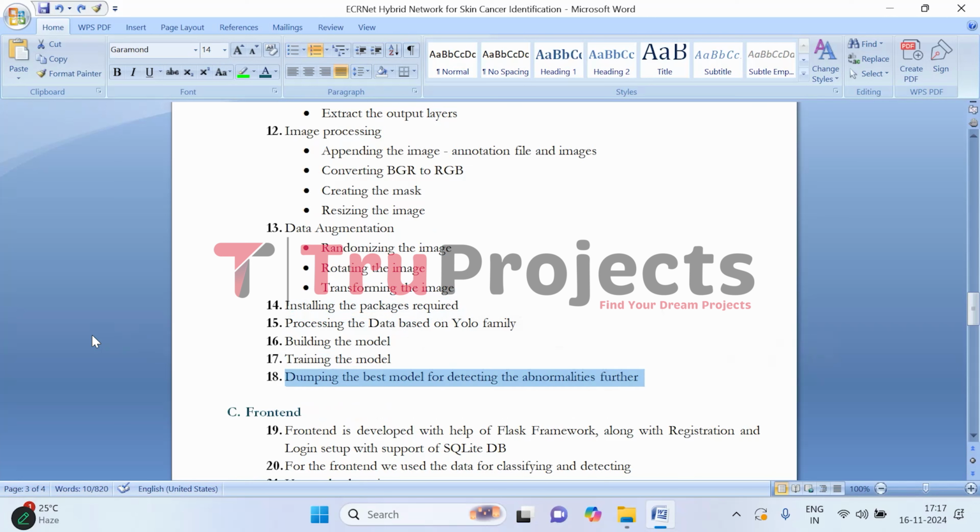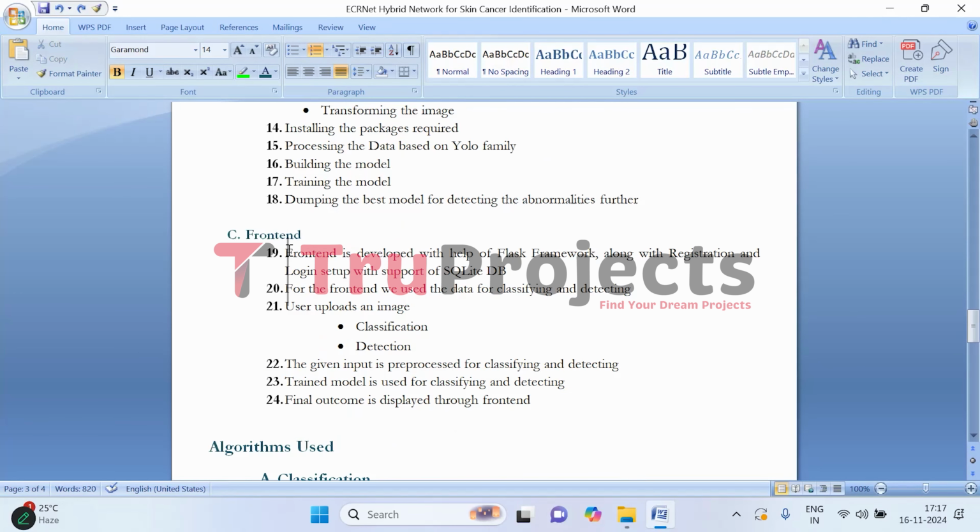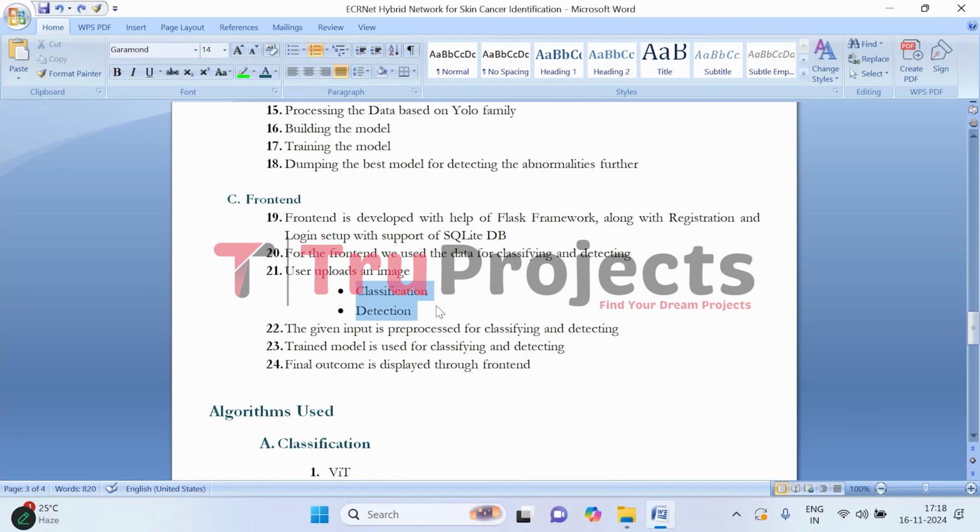And then after training, we save the model that performs the best for detecting abnormalities in the skin images. Moving to the front end part. The front end of the project is built using Flask, a Python web framework that allows us to create a user-friendly platform for interacting with the model. The front end utilizes the trained classification and detection models to process the user uploaded images. In the front end, users will be uploading images.